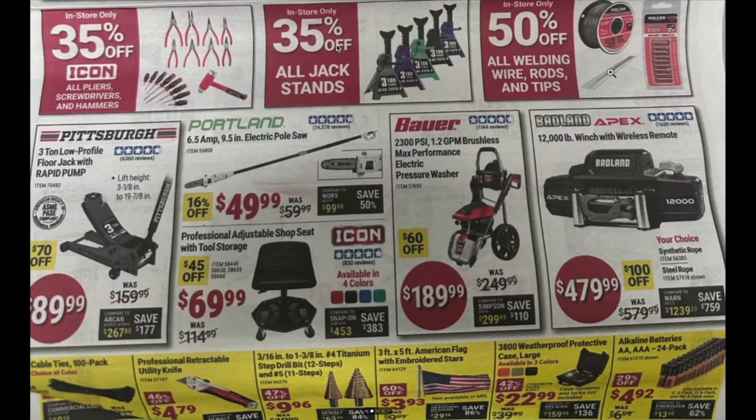The jack stands, 35% off. Again, this is in-store only. We can see for these right here, 3-ton. We just saw those on the most recent sale, but still on sale. All welding wire, rods, and tips, 50% off of that one as well. So those are some of the bigger deals going on right there.